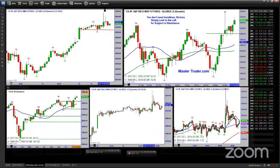Right here. It had a nice little pop. Profit taking came in right away. It hasn't completely failed. Breaking below this pivot low would open up the door to potentially a sizable pullback intraday because of the way it ran up. That's the void. Right? Momentum move, wide range bar, sideways, time correction, big void. We'll wait and see.